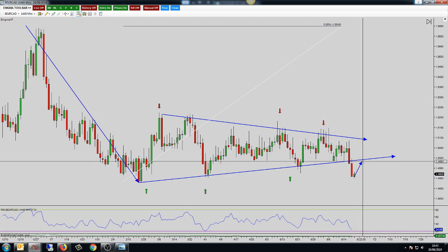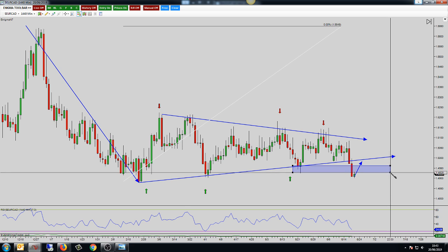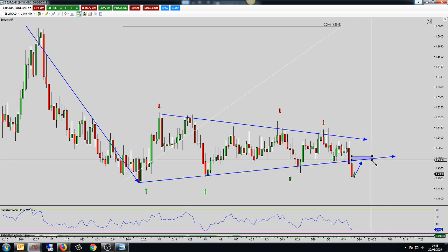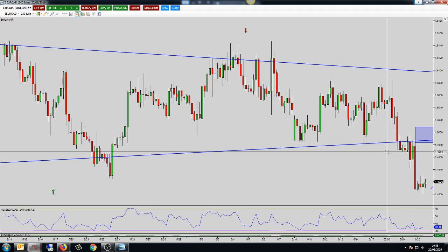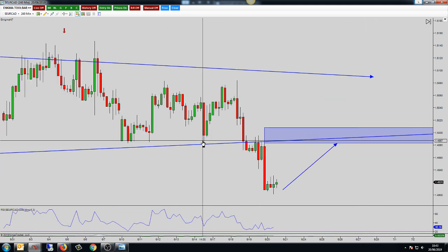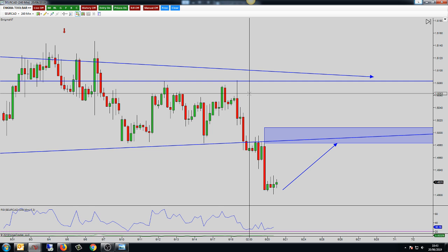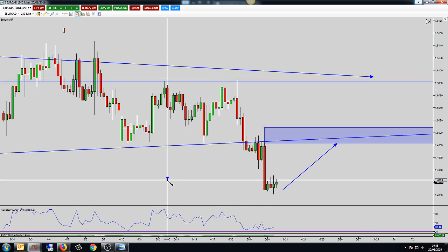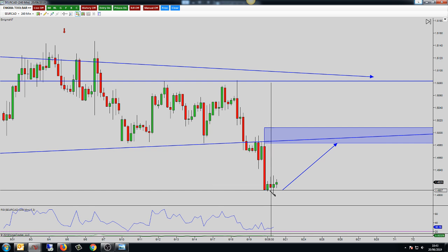Do we get a pullback? Where do we get a pullback to? We could see it within the wicks just here. We could see it within the trend line. We could actually see a pullback all the way up to this area. It's something that we're going to have to monitor. What I do like about this is that we had a directional move lower, and right here we've just also had a big bearish candle.